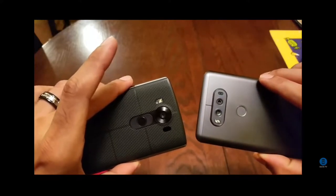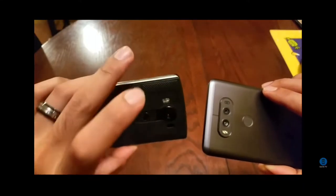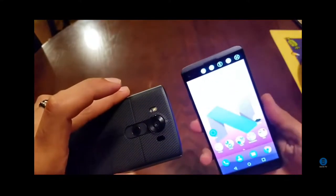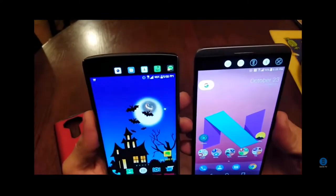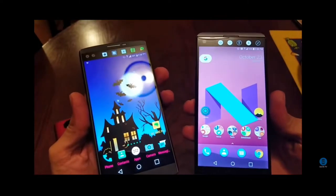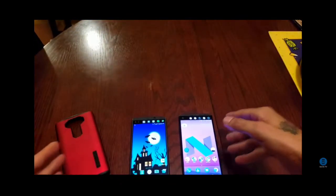As far as build quality wise, it's got better material, you know, with the steel rails too. It adds a lot of weight to it and durability. The V20 still feels great in the hands, very slim. Other than that, this is just a little quick comparison between the two. Very two different design choices they made with them. And we're just gonna go over the difference between the two phones.